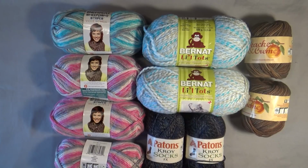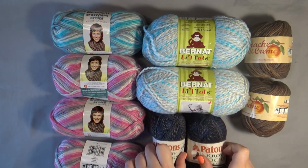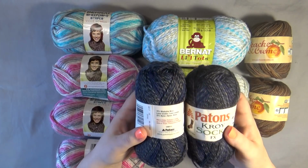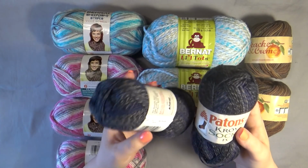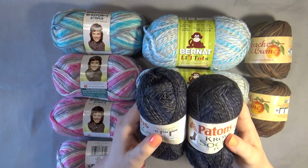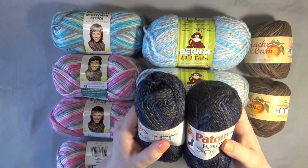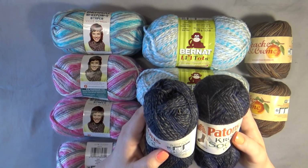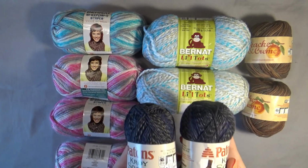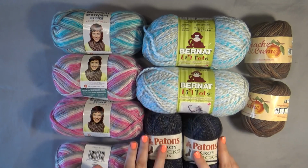You'll get 2 of these Patons socks. These are nice. They're just shades of blue. Not sure if the camera is picking up the color, but let's see here. This is Superfine 1. It's for socks. There are 166 yards in each one of these, so you'll definitely be able to make yourself a pair of socks.